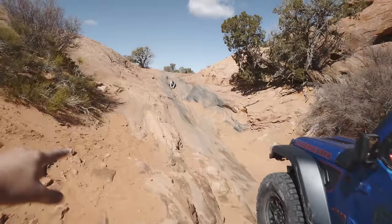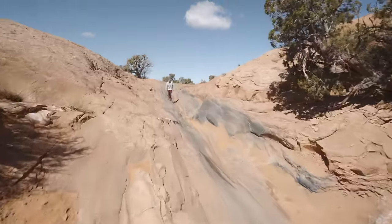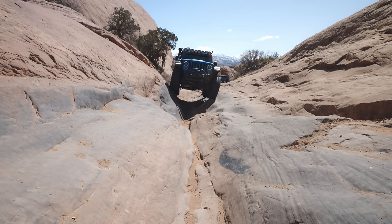So this obstacle is called the wedge. It's kind of a V-notch obstacle. Looks like it should be fun. I like fun. Matt likes fun. Don't slip off the edge. Good advice, Matt. I will not slip off the ledge.